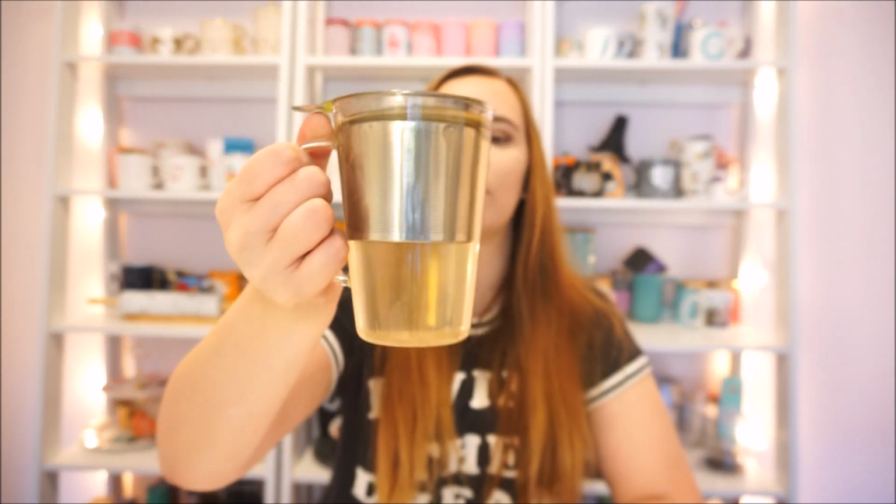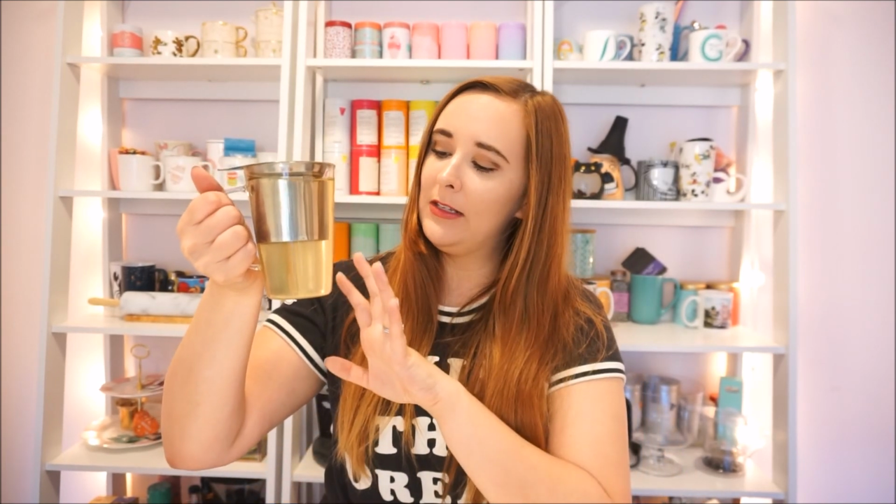All right, and on to the one that everyone seemed to be most excited about, the frosted cereal. I have this in my little perfect mug, so this should be extra concentrated because this shape mug is a little bit smaller than my other one. So let me just take that infuser right out.